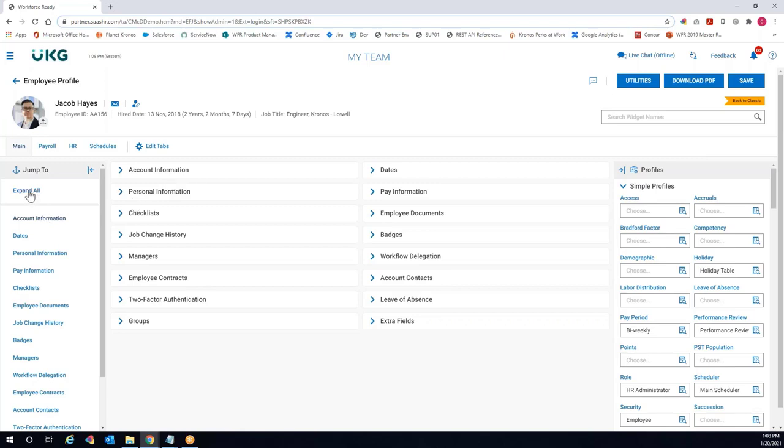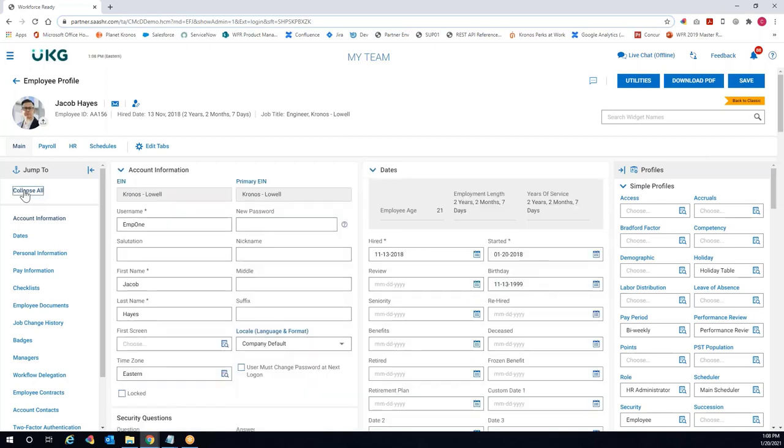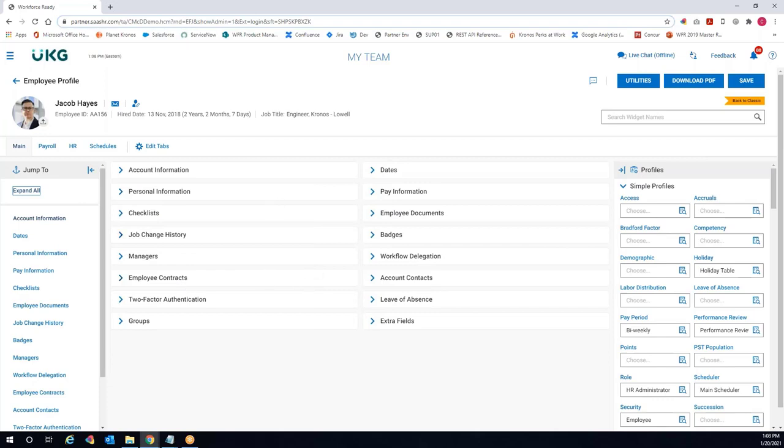So first of all, the feature I had previously showed, the expand and collapse all, that's in the jump to links. You can utilize that. If you do collapse all, then you can easily see your full list of widgets on a given tab and its name, and hopefully that can help you navigate to that widget.